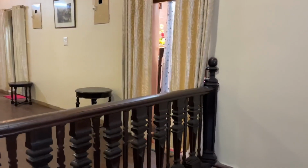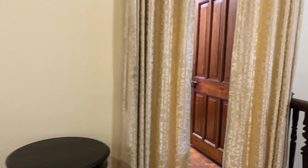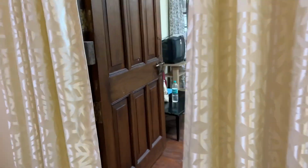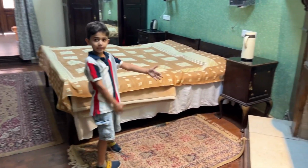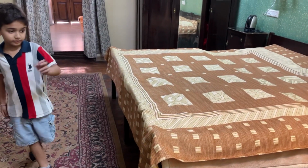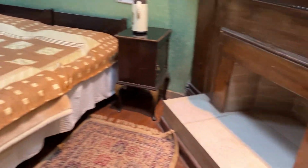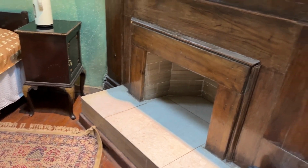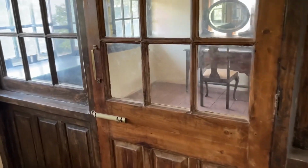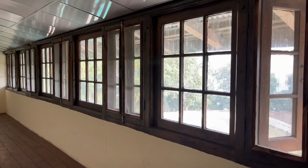So one of our relatives, his mamu, got the Shimla-facing room, and this is our room. This is for fire when you feel cold and you put wood in. Yeah, this is a fireplace. In winters, you actually use it. And this is kind of a sunroom where you get sunlight, dry your coat and clothes, and iron your clothes. It's always been like this.